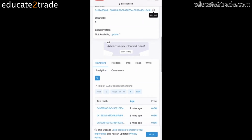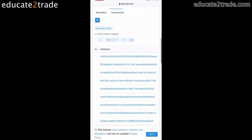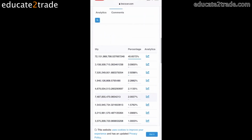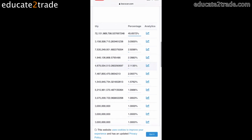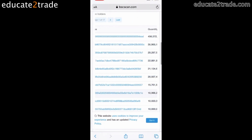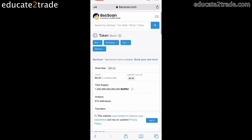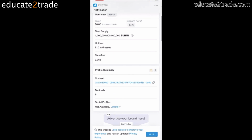Again, you can see the holders and everything else. I just love to have a look at it. I love to see those holders. I like to keep an eye on how big the holders are, how many separate holders there are. It's great to see that distribution. It's so important when it comes to these coins. Immediate red flags when you see a 3 or 4, 8 or 10% wallets, and it doesn't leave you with much confidence. But BURN1, it looks great.